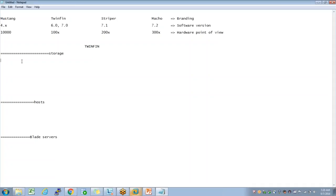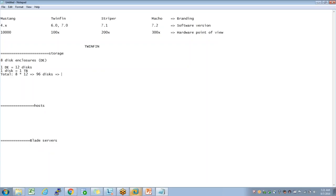What do I have under the storage? I have 8 disk enclosures, DE. One disk enclosure is nothing but 12 disks. One disk is 1 terabyte. So in total I have 8 multiplied by 12, which is 96 disks, nothing but 96 terabytes. What do I have under the host? Primary and standby, but these are all Red Hat Linux hosts customized for Netezza needs. At the bottom, I have two chassis, chassis 1 and chassis 2.